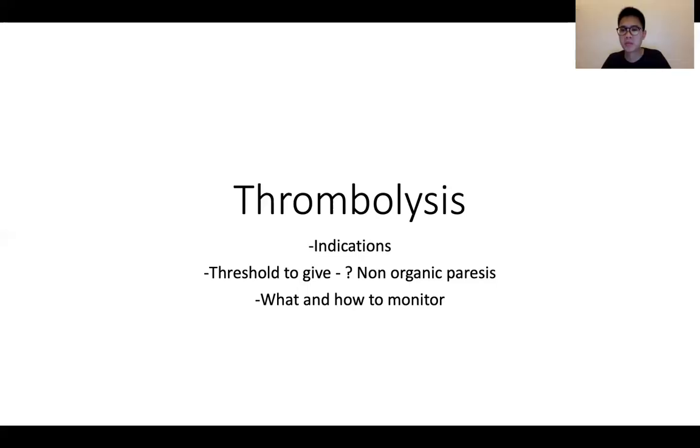So thrombolysis is pretty safe if there's no stroke and no other source of bleeding. The indications are basically anybody with ischemic stroke, first of all. A CT scan needs to be done to rule out a bleed, and then if you are confident that it's a stroke based on your history and physical examination, you can go ahead and give the IV TPA.